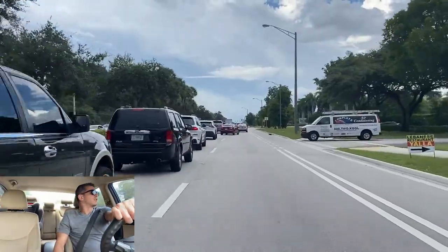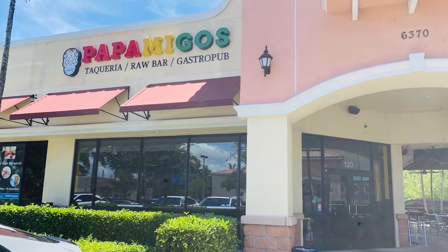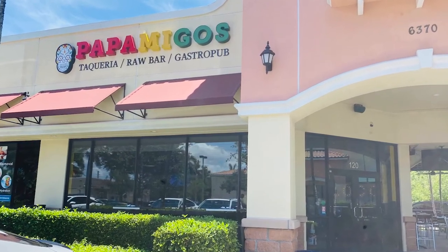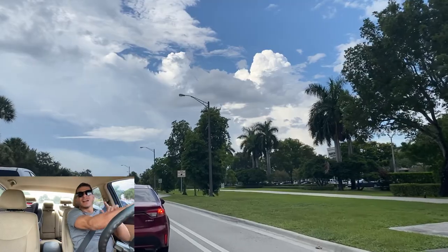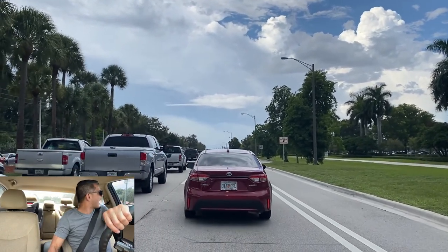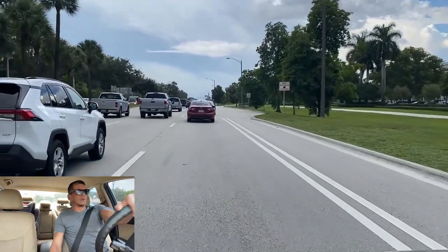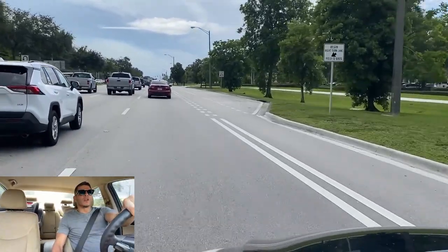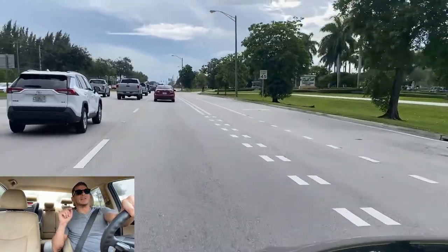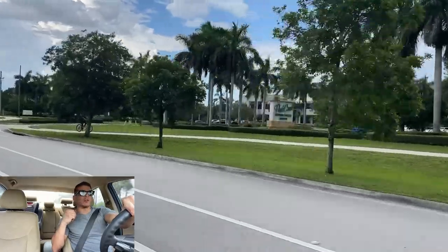A second good Mexican place in Coconut Creek is Papa Migos. But Papa Migos is more of a taqueria. But both of them are actually pretty good. And that says a lot, because if you've seen some of my other videos, you'll notice that I do not think very highly of restaurants in Coconut Creek. In fact, I think in Coconut Creek, one of the very few negatives about living in Coconut Creek is the quality of restaurants. We're not known for our restaurants, that's a fact.